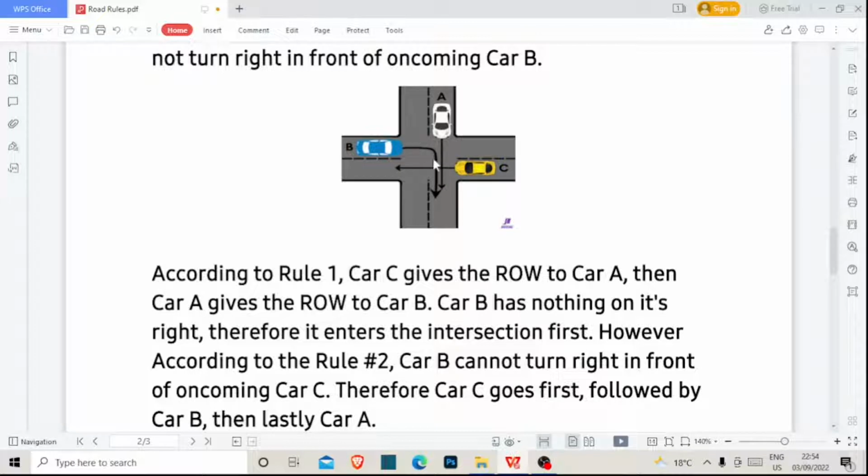This right turn is prohibited by rule 2 in front of oncoming car C. So if car A is to move here, we have to stop here and wait for car C. Then car C we have to pass, like we have discussed, and after car C has passed, then car B will then have to turn right. Then the last car to go has to be car A.